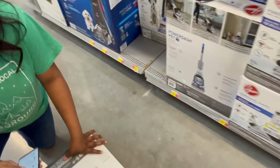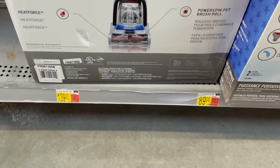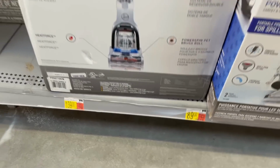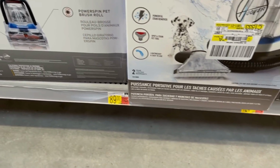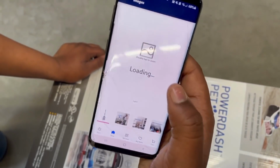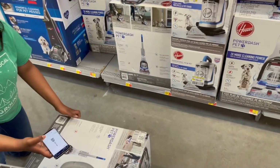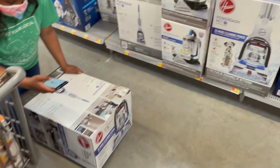$45. What's the original price? What does it say? That seems cool, but I don't know how much it originally was. The shelf says $139, but which one is that for? Everything's in the wrong place here. I don't even know. What about walmart.com? $88. So it's still $88 on walmart.com? Yes, but how much? $45? Yes, oh man, that's actually a really good price.